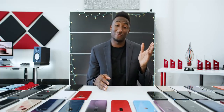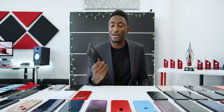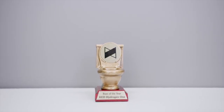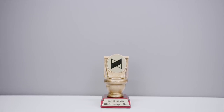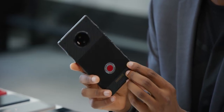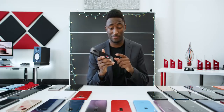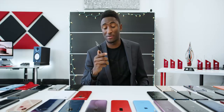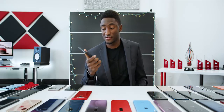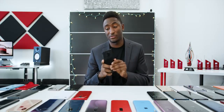No doubt the bust of the year for smartphones in 2018 was the Red Hydrogen 1. It was so frustrating because I wanted this phone to be so good. The whole video, if you watch it, it's just letdown after letdown, which is only so bad because I love so many other Red products and what they do as a company. But that being said, I'm still crossing my fingers for those modules, or Hydrogen 2, whichever comes first. But that's all coming in the future next year. This was the bust of 2018.